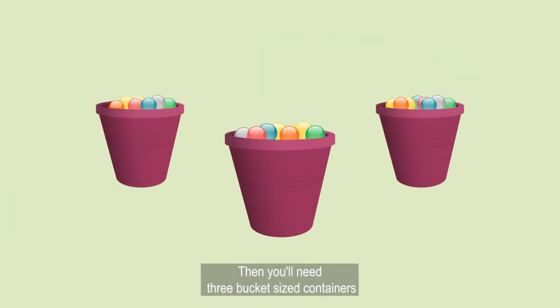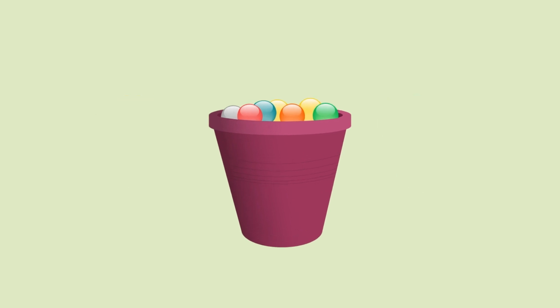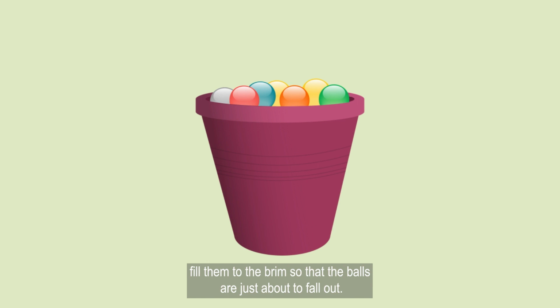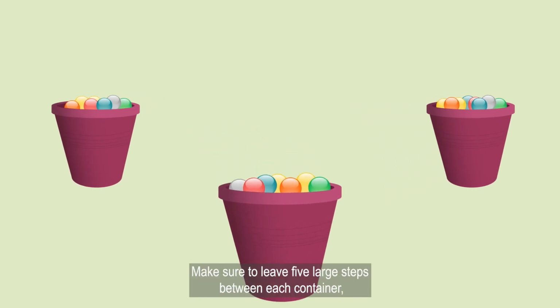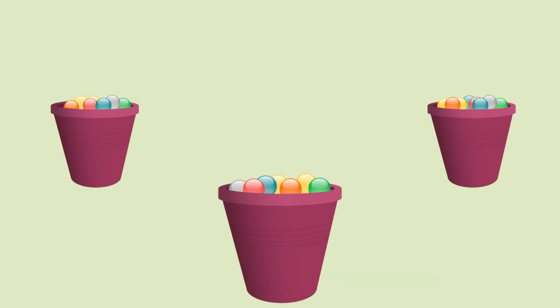Then you'll need 3 bucket-sized containers filled to the brim with the small balls, the carbon dioxide. Fill them to the brim so that the balls are just about to fall out, just about to overflow. Now, place these containers on the floor in a triangle shape. Make sure to leave 5 large steps between each container.